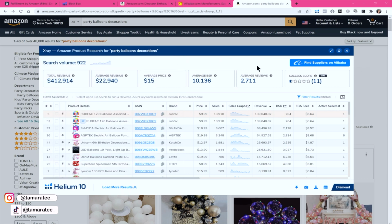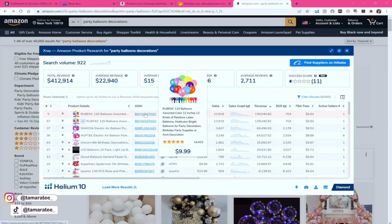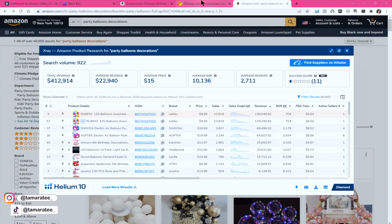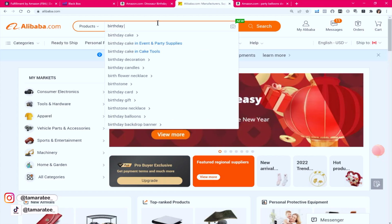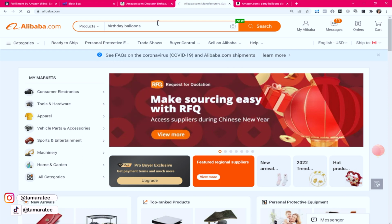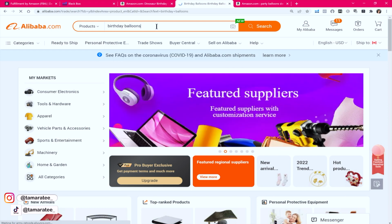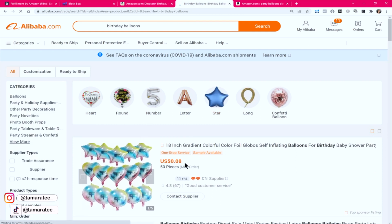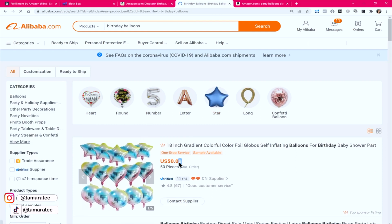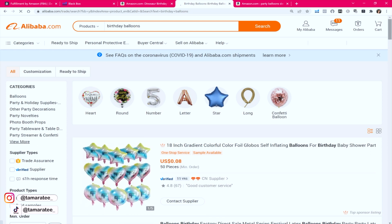Now moving on to the next step, this product goes for $10 on Amazon, and it looks like it's just normal balloons. As you can see right here, it's 120 balloons, and it's just assorted color. Let's go to Alibaba.com and find how much you can buy that for. Birthday balloons. I bet you this is super cheap to source because it's just rubber balloons. I mean, if we look at something like this, it's 8 cents per piece. Like, that is super cheap.